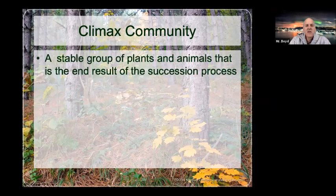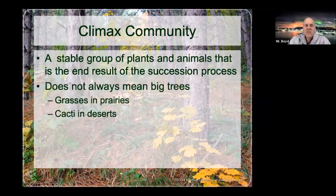All right, climax communities. This is a stable group of plants and animals that is the end result of the succession process. We say end result, but it usually is not totally stable. You'll have trees fall down and you'll have a big bare patch and that will start succession over again. It's not 100% stable, but it doesn't always mean big trees. In prairies, no matter how long you wait, you're not going to have a hardwood forest. The soil is such that grasses grow better there than trees.